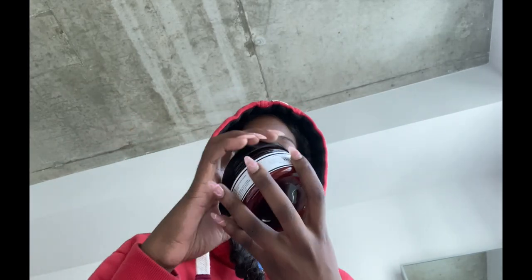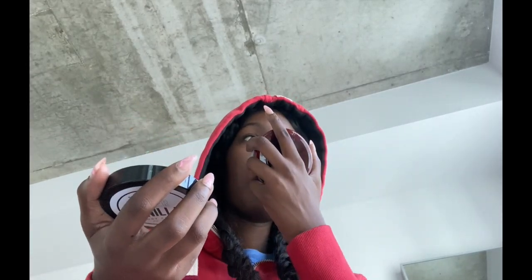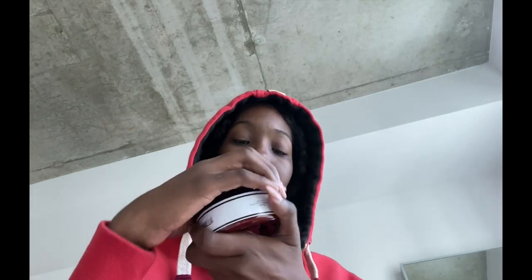Oh, that smells so good. Ooh, that smells so good. It reminds me of the Bath and Body Works brown sugar. If you like that, you're gonna like this. And I love that. Oh, this smells so good. Ooh, we are about to use this today because I need to shower and get on.